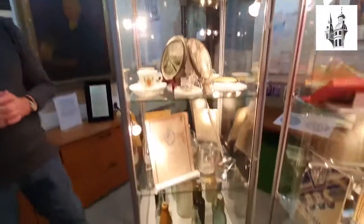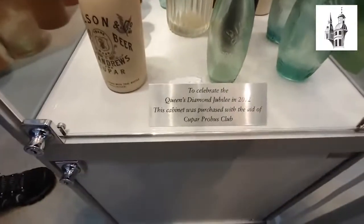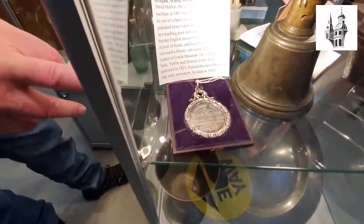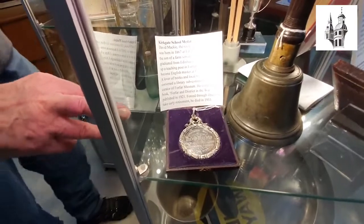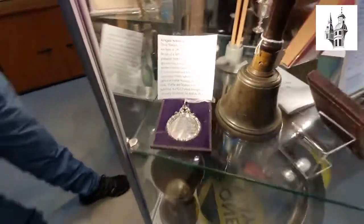It's a real treasure trove in here. It's absolutely amazing for anybody. We restrict our collection to things that are relevant to Cupar. There's a fairly recent one, this medal that was awarded to a young man from Kirkgate School in 1867, David Markey. So it's fantastic.